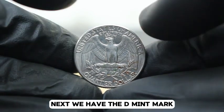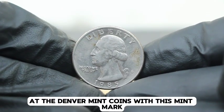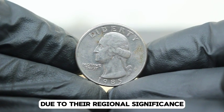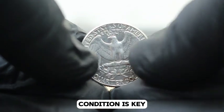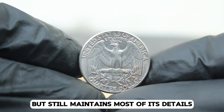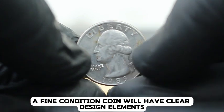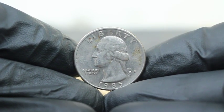Next, we have the D mint mark. This mark indicates that the coin was minted at the Denver Mint. Coins with this mint mark often hold a special place in the hearts of collectors due to their regional significance. When assessing the value of a coin, condition is key. The fine condition is characterized by noticeable wear but still maintains most of its details. In the case of our 1985 Washington quarter, a fine condition coin will have clear design elements with moderate wear on the high points of the coin.